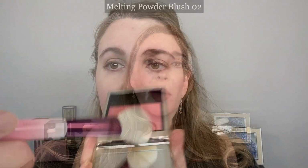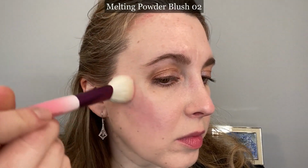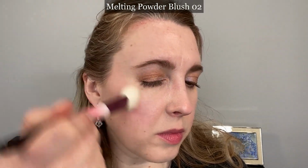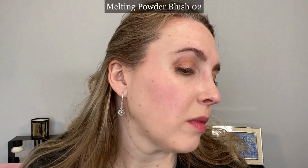Now, moving on to the blushes. As I mentioned, these are more of a gel cream powder hybrid. So they have a creamier texture when you touch them. They're meant to look like a cream blush on the skin, but in a powder format. So it's a little bit easier to use and easier to transport, all of that. I have to say, I think they're stunning.